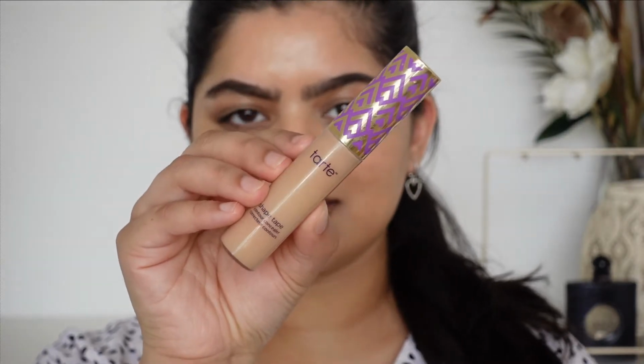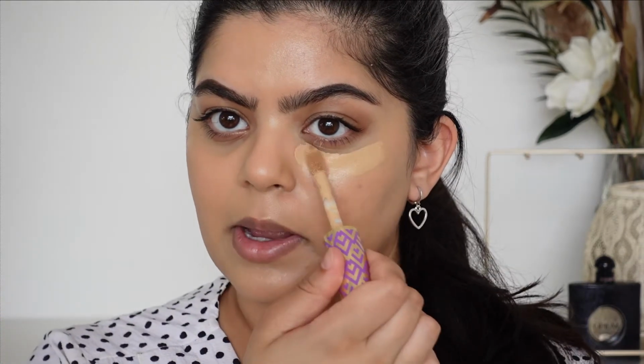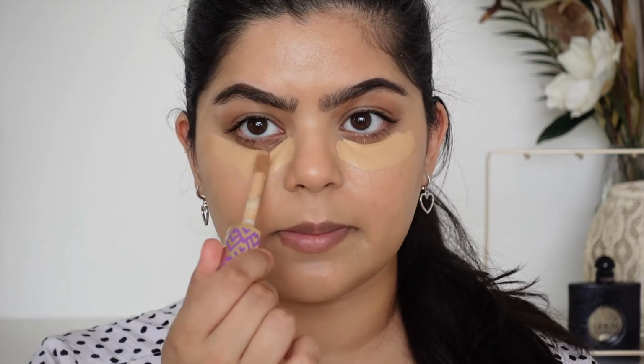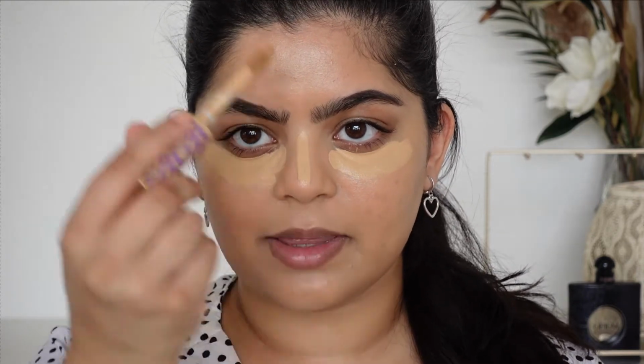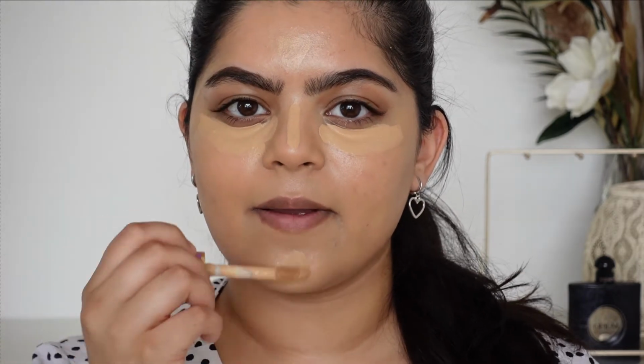Now I'm moving on to concealer. This is the Tarte Shape Tape in medium. I love this concealer, as we know. So I'm just going to apply that under my eyes. I like to apply quite a generous amount. I know some of you find this a bit thick, but I'm actually okay with it. I don't find it that bad because I have really deep set dark circles anyway, so this is not a huge problem for me.